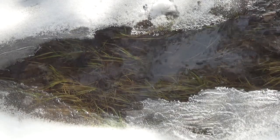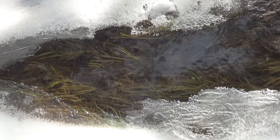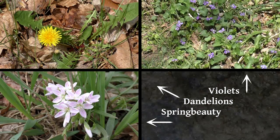March is when the growing season begins in Michigan, at least in the southern part of the state. Everything is always a week or two later in the northern part of the state. In March, Michigan foragers should be looking for dandelions, violets, and spring beauties. All of those plants have edible leaves, plus dandelions have edible taproots, and spring beauties have edible tubers.